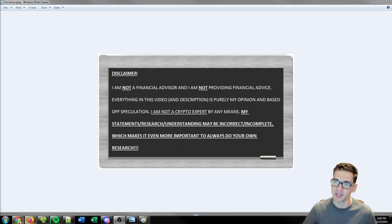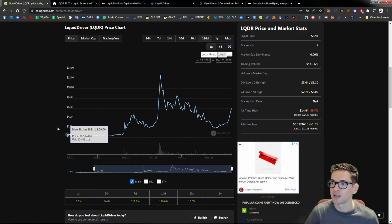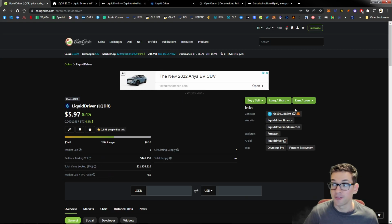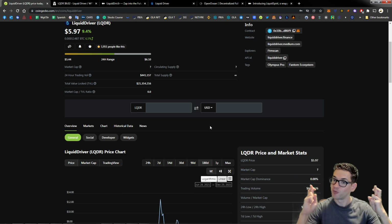Wow, that was fast. Okay, let's take a look at the price chart real quick. Go to CoinGecko. Here's our Liquid Driver. You can take a look at the charts. This is on the Phantom ecosystem side. Phantom is my base. I'm definitely biased. I already told you that I bought the Liquid Driver token, locked it up. So, hey, it's just hands off, hoping for the best, praying for the best.